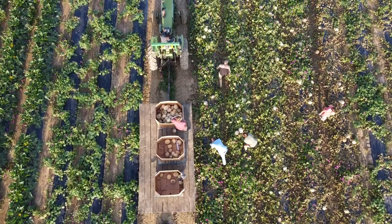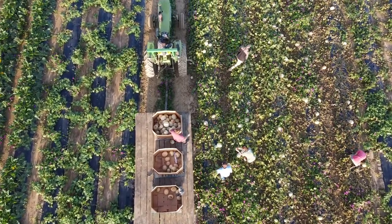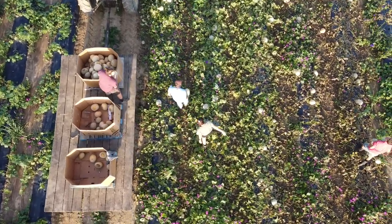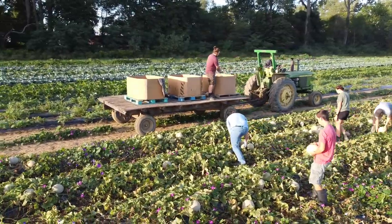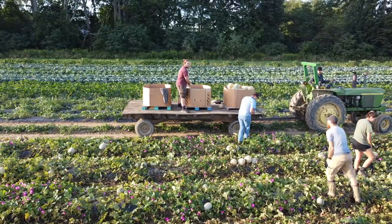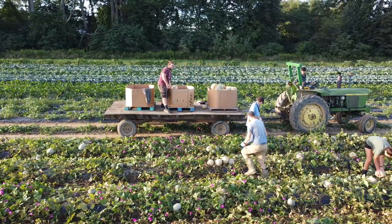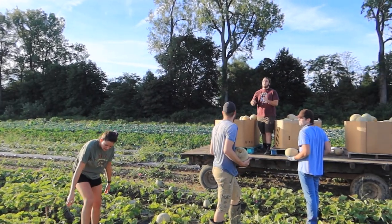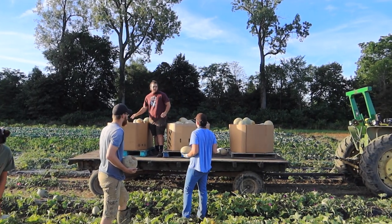One of the final picks of the season right here. Are they gonna fit? Barely.